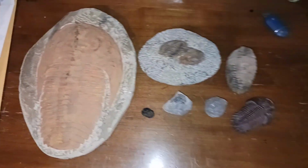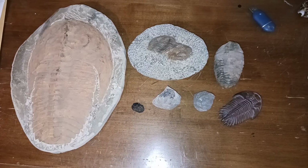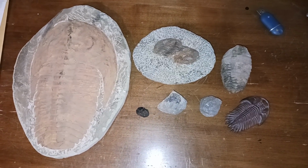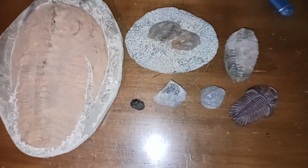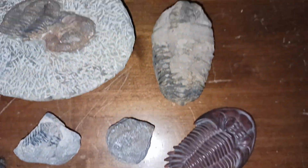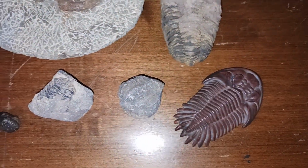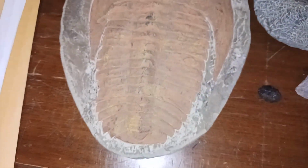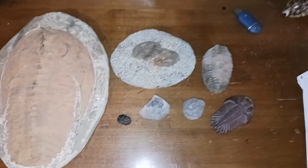But trilobites are one of the icons of the prehistoric world. They were very successful in the Paleozoic oceans. Unfortunately, they went extinct during the Permian mass extinction or the Great Dying. But who knows, if they would have survived, maybe they would still be around today. But I don't know. What do you guys think? But these are all the fossils that I have of trilobites. Maybe I'll get more. But yeah, this one definitely takes the cake.